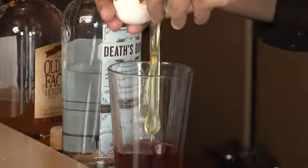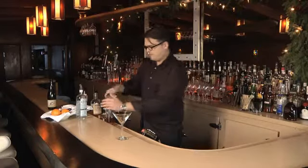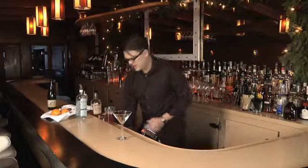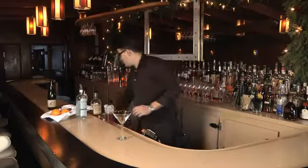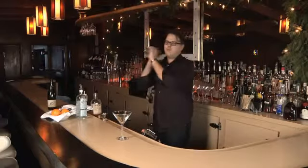What that does is provide some space in the cocktail, and it'll give a lovely froth on the top. And we just add ice and shake vigorously. The more you shake, the more that egg white's going to froth up.